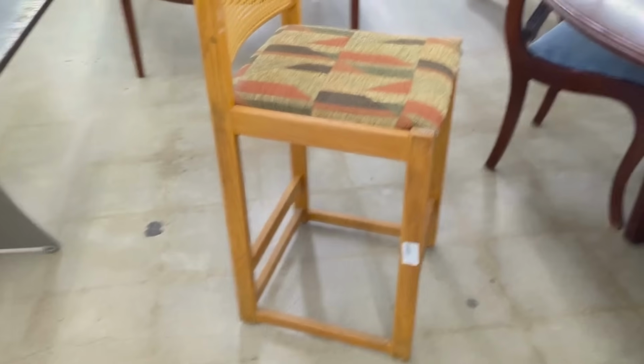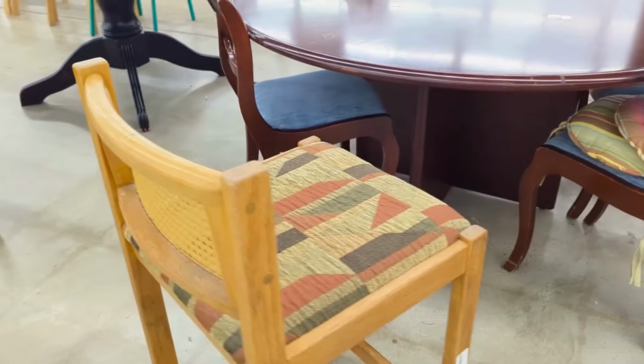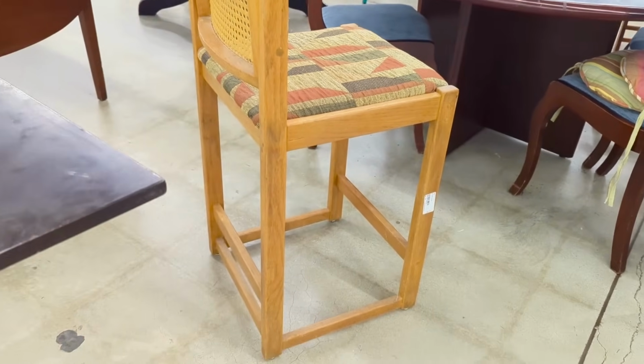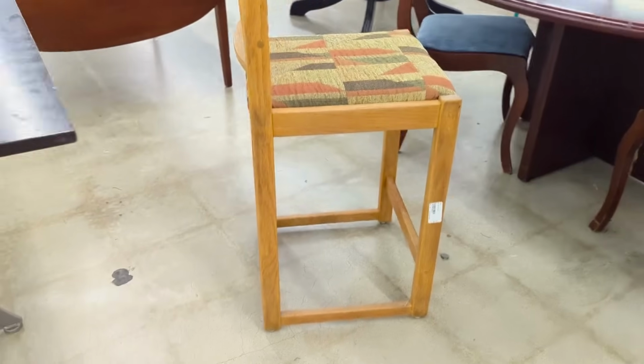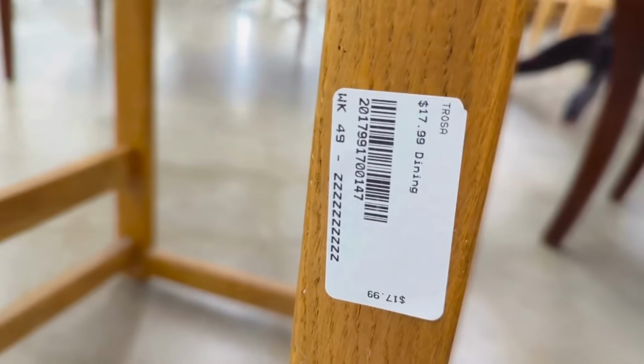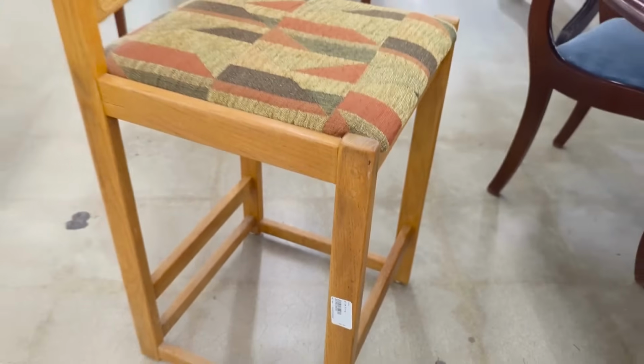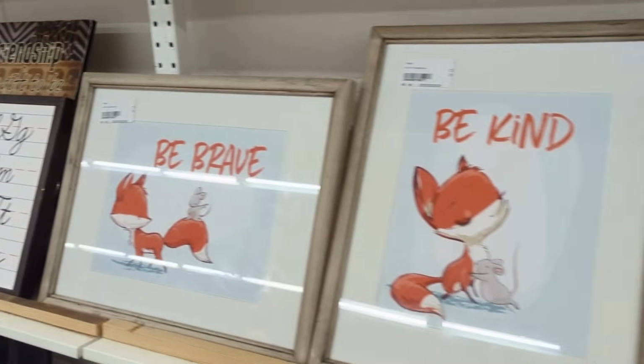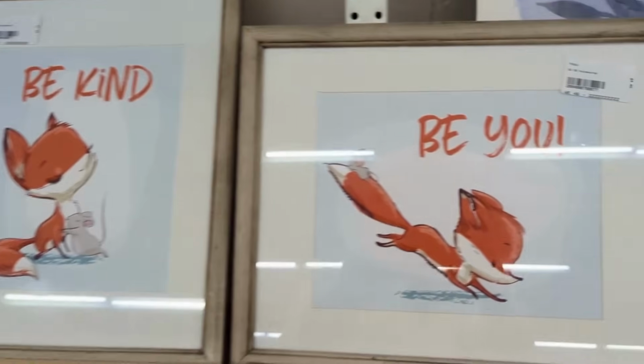And I also had my eye on this counter high bar stool with this cane backing. I thought that the shape of it was really, really nice, even though I didn't like the color of the wood or the fabric of the seat. I really thought that it had good bones and was considering using it for a spot in our house. It was $18. And then I also spotted some interesting frames.